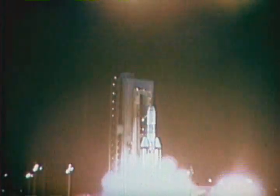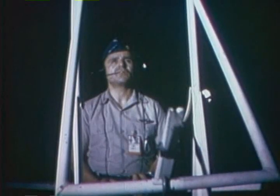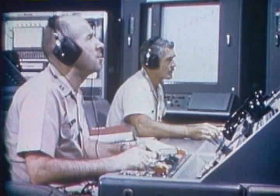9, 8, 7, 6, 5, 4, 3, 2, 1, 0. Ignition confirmed. Wire ignition. Roger wire. Wire liftoff. Roger wire. TM has changed the pressure. Roger TM. Plus 10 seconds. Mark. Climbing the wire. Roger wire. Wire is green. Roger wire.